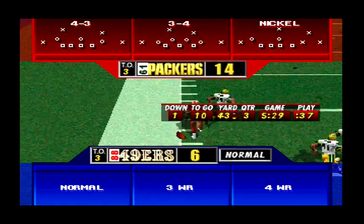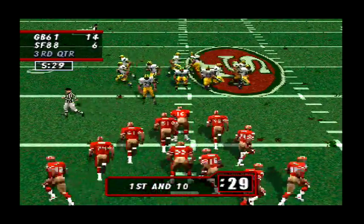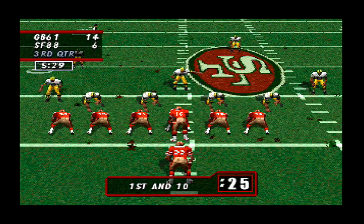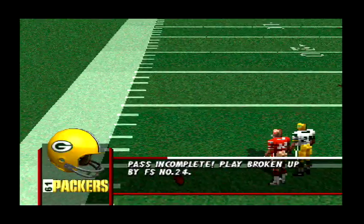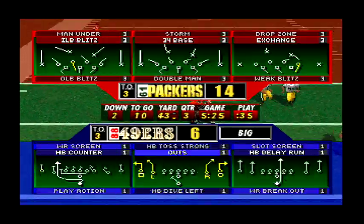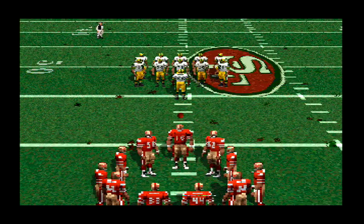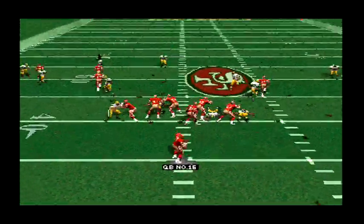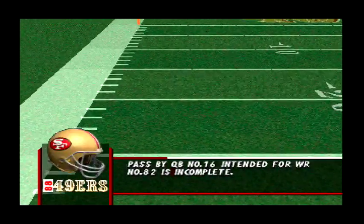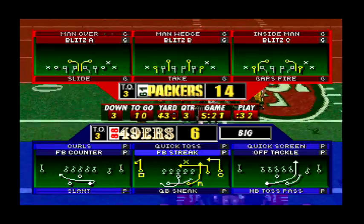Number 83 makes the catch for a gain of 23. Incomplete. It'll be second and 10 from their own 43. Complete. It'll be third and 10 from their own 43.